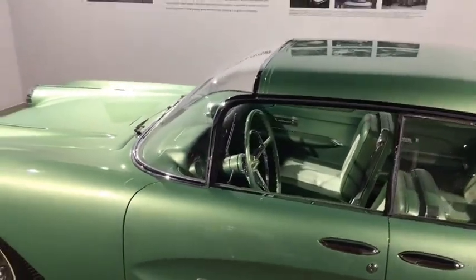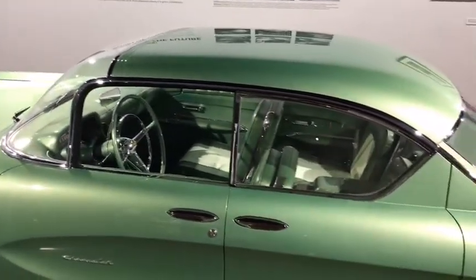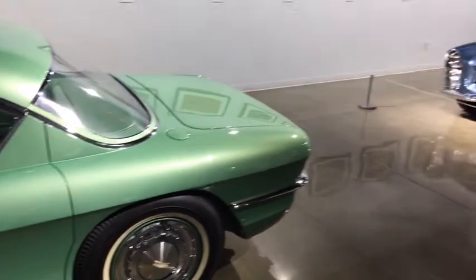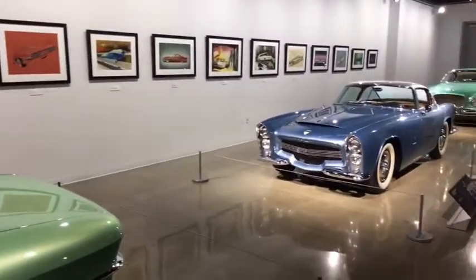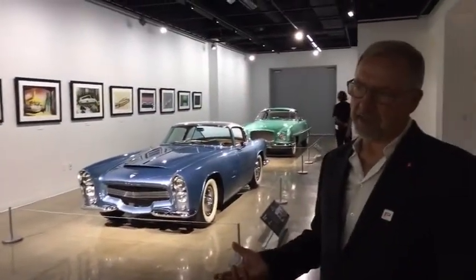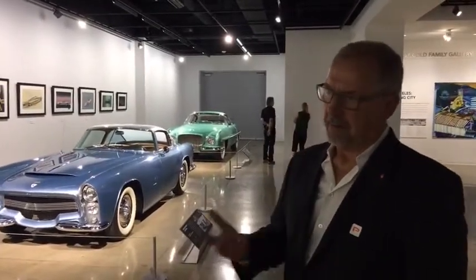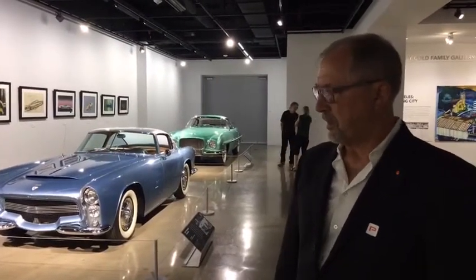They always did these to gauge public response to some of the new features. These dream cars always had embedded in them an array of new technologies. GM design staff would work with engineering to showcase things that were precursors to future cars.